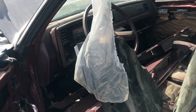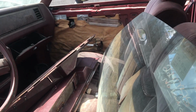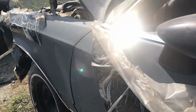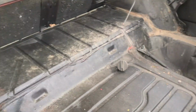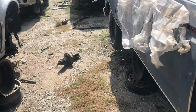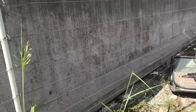I don't know if Ellis needs some parts off this. They took the windows out. Trunk's super clean. That was a nice paint. Yeah, a lot of things still on here. Hopefully it's not too windy. The wind just picked up when I started to film.